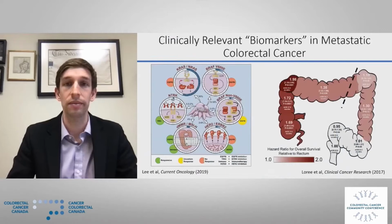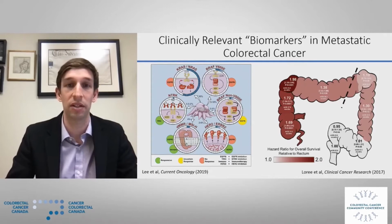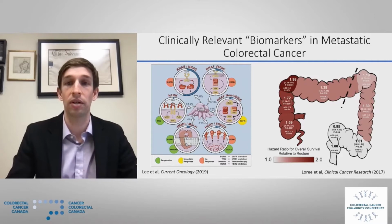Now I think of these biomarkers coming in two flavors. The first set are on the left there, and what you see is these particular abnormalities and their prevalence, which is the shaded blue part around the ring. Some of them are very common, such as KRAS and NRAS mutations. Those occur in more than half of patients. And others are quite rare, so things like an NTRK fusion, which we're going to talk about, but that occurs in less than 1% of patients. And trying to identify these things is really important to pick that right treatment.